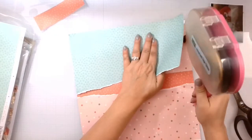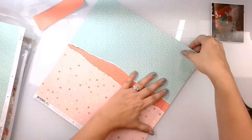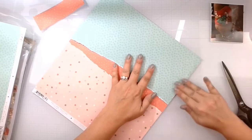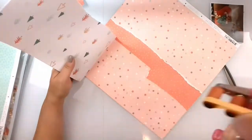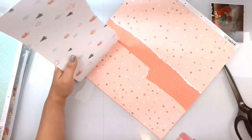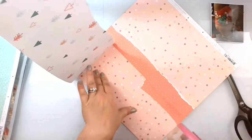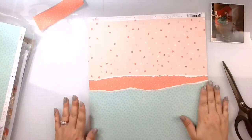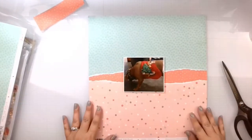Some glue. I moved it. Alright. Make sure that this sticks down. And then, so our photo is going to be right here in the center.